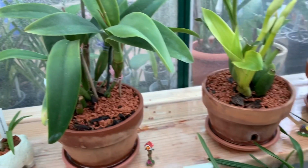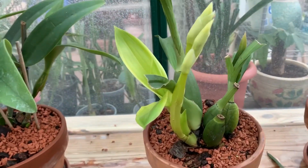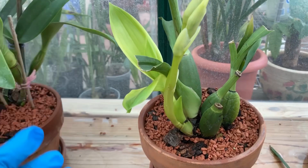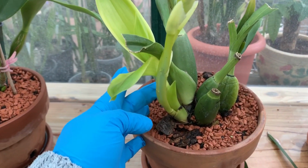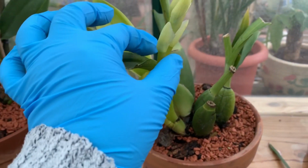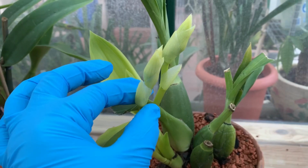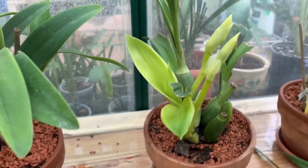And then this one has no name tag, and I don't remember what kind it is, but I know it's not Lacoste. So it's giving me 1 big new growth right there, and then 2 long flower spikes. So I can't wait to see what it is and how it looks.